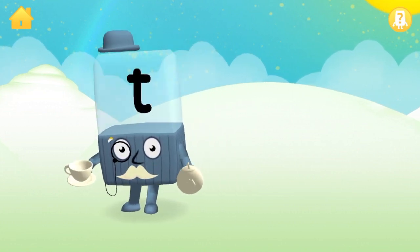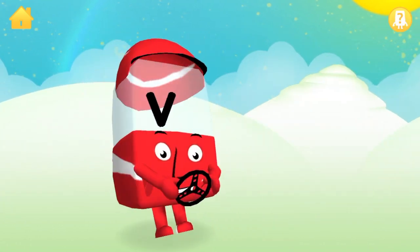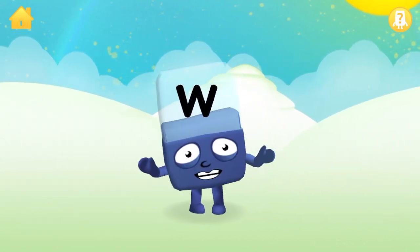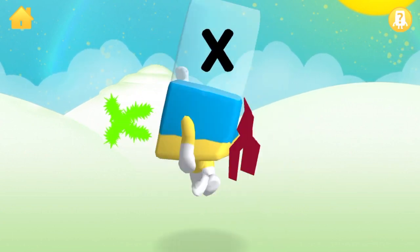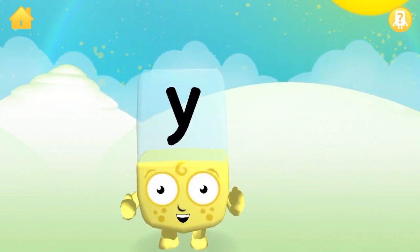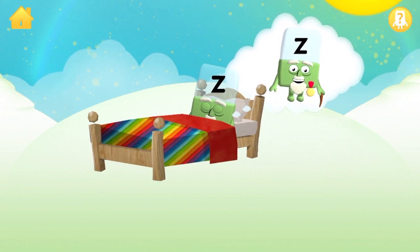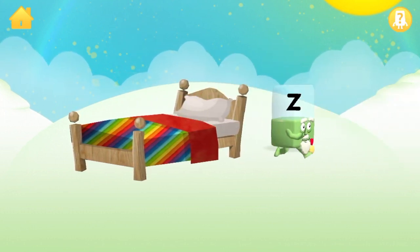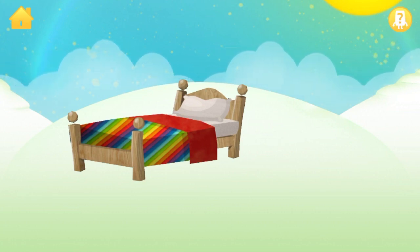Tuts when it's time for tea. Says unfair, unlucky me. Vroom vrooms rushing about. Weeps and water comes out. To the rescue with his X-ray. Snoring in his bed. Time to wake up, sleepyhead. That's the Alphablocks alphabet song. Next time you can sing along.